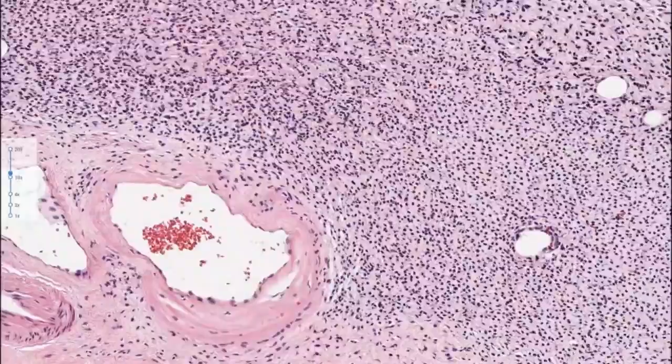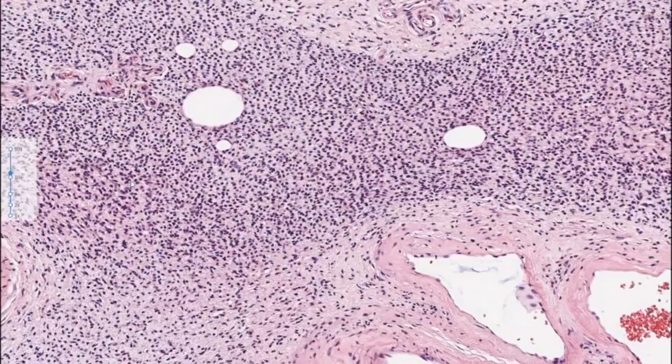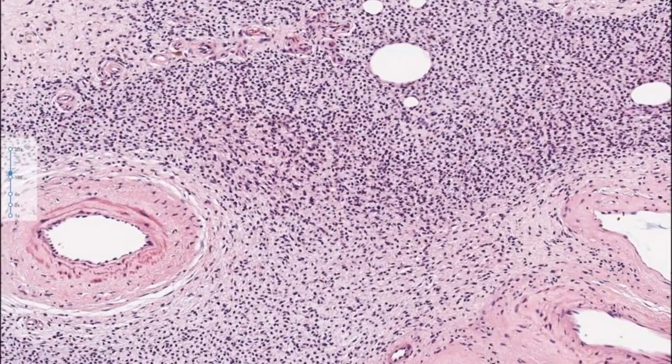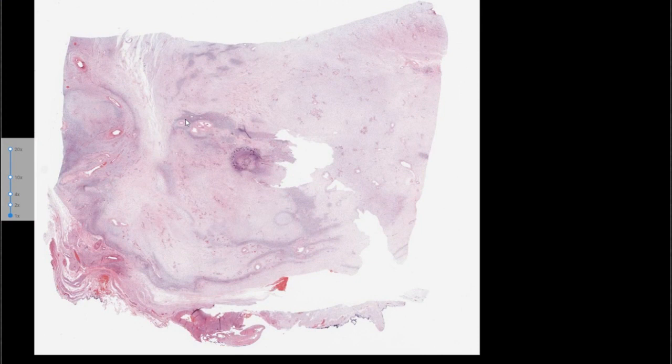And so at first glance, it worries you here even. You start seeing it appearing a little bit blue, and rounder rather than wavy. Sometimes you can have deep infiltration of soft tissues, even skeletal muscle in these cases. And I do have some stains for you.